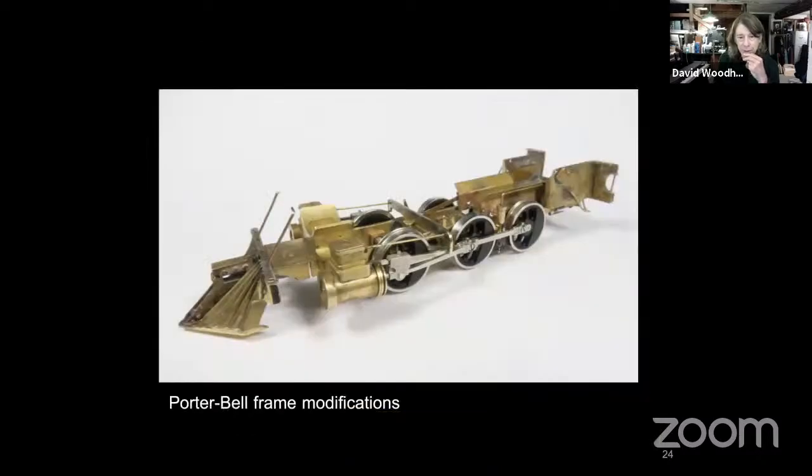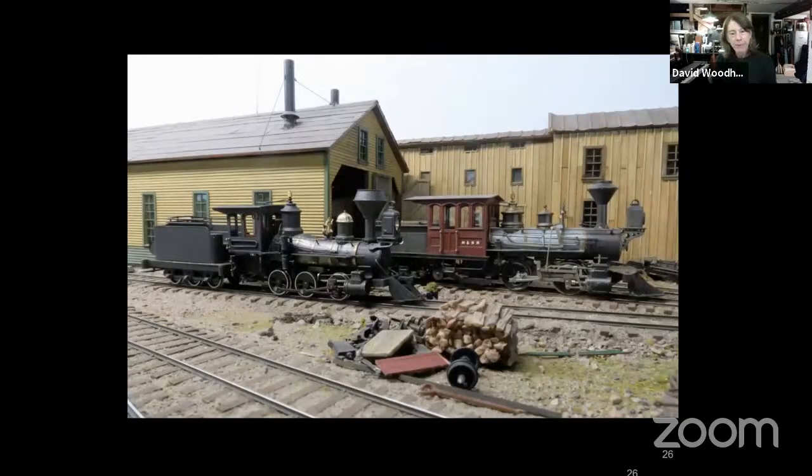I hadn't really done much brass locomotive modifying to this extent before. And there it is on the left, as I finished it. It's not quite there yet. I haven't lettered it, for one thing. But it was one of those things where you have something you really want to achieve and you just figure out how you're going to do it. And I have some more parts. I'm probably going to build another Porter-Bell or another small locomotive of this kind, maybe a 040 or 240.